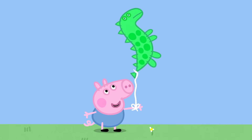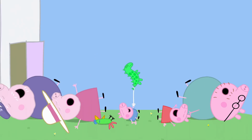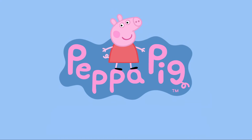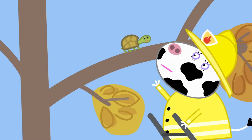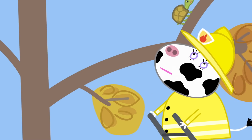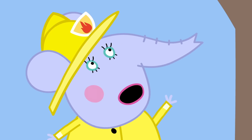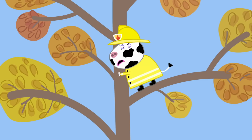George loves his dinosaur balloon. Everyone loves George's dinosaur balloon. Oh, Tiddles. Tiddles is climbing higher in the tree. Come here, you little pickle. Mummy Cow is climbing into the tree. Be careful, Mummy Cow. Oh, dear.